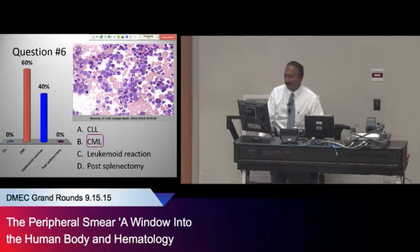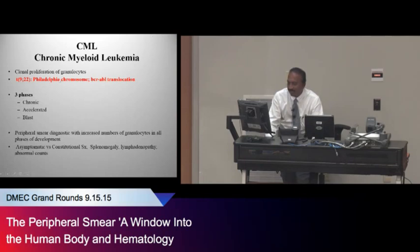Okay, so that's CML. Translocation 9;22, 3 phases: chronic, accelerated, and blastic phase. I won't get into a whole lot of details, but you just have to be able to look at CML and look at the smear. It's just so glorious.